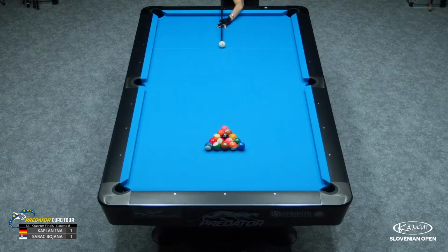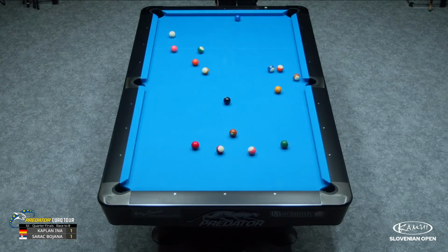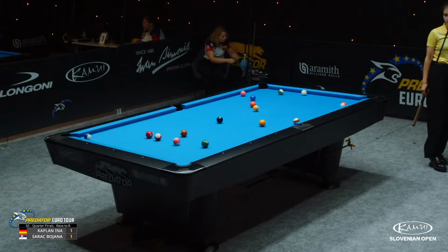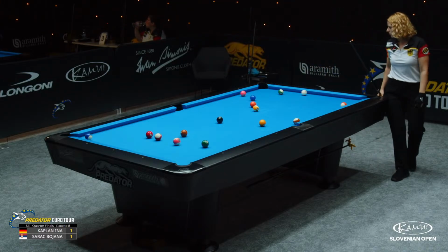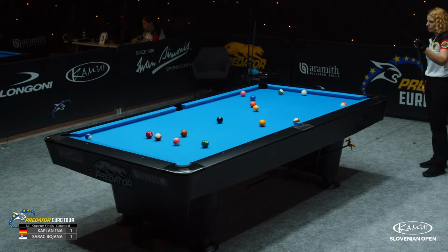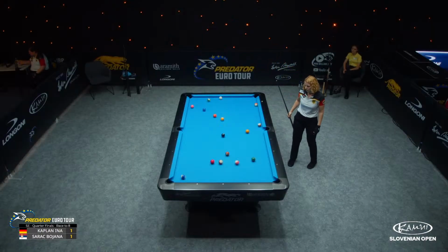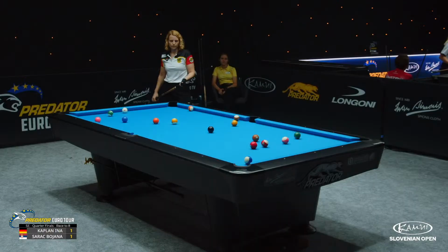Let's see what the first two breaks of Bojana will produce for her. Unfortunately, it's a dry break, and not even that is the worst case scenario. If you look at the spread of the balls, they're pretty nicely wide open, so you could consider this a great opportunity for Ina to counter on her opponent's break.